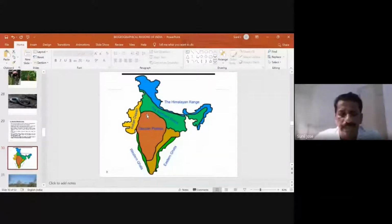The position of this Deccan Plateau is between the Western Ghats in the west and the Eastern Ghats in the east. So in between the Eastern Mountains and the Western Mountains, we can find a tableland. Tableland means a land that is slightly higher than the surrounding land. Tableland will always be a little higher. And the average height of this tableland, the Deccan Plateau, is around 1,000 meters above sea level.